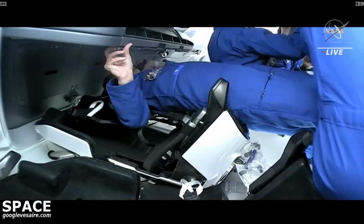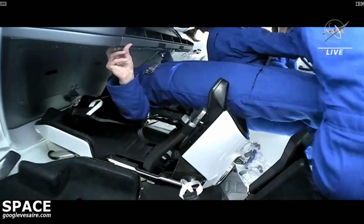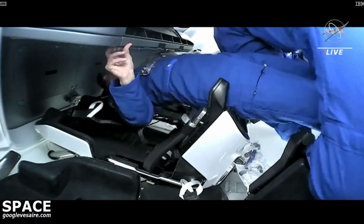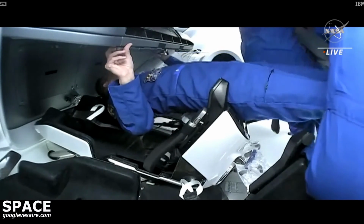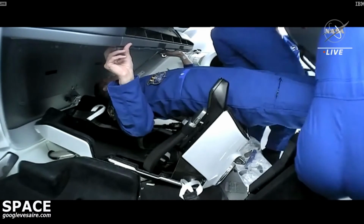SpaceX, Endurance, the hatch is open. Copy, we see the same. Dragon hatch is now open.